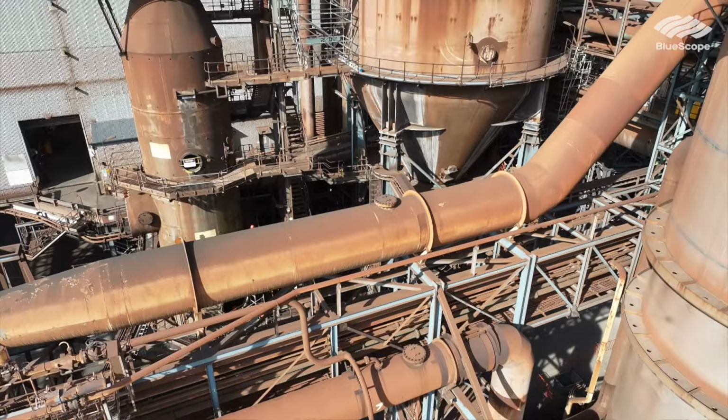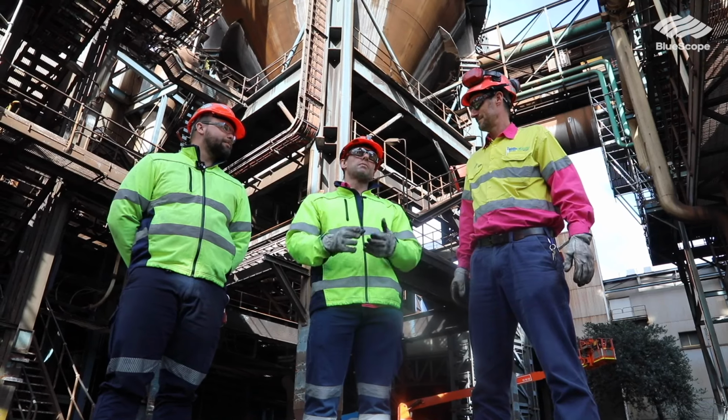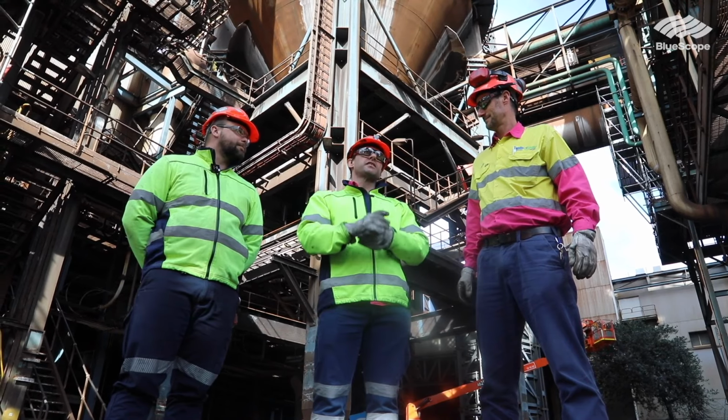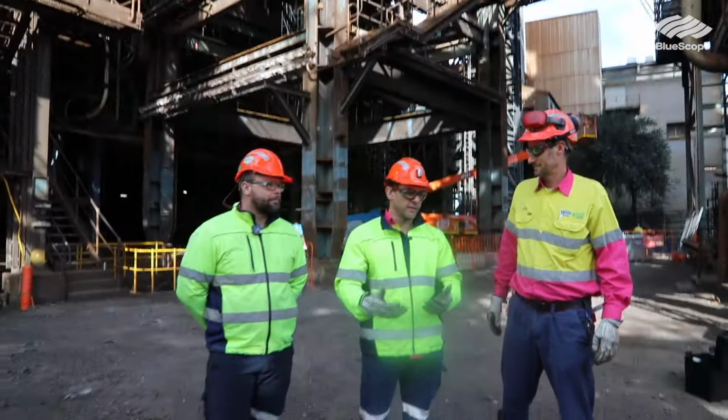So the dust catcher is a large pressure vessel. It's used to take the dirty gas off the top of the furnace. We extract about 70 tonnes of dust every day. The major task on this vessel is the work to install a lock hopper system, which is a system to isolate the blast furnace gas from the dust that we're extracting during operations. So this is a major safety and environmental improvement on the original design. There was a lot of work involved around the engineering of that system, but then also how we modify the dust catcher itself to allow for the installation of that.